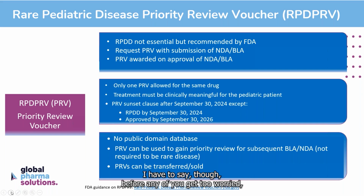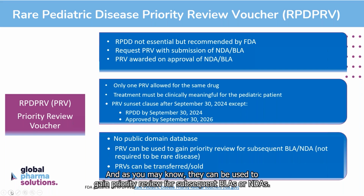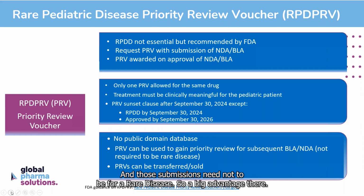I have to say though, before any of you get too worried, those sunset clauses have been in place for around 10 years now since the vouchers have been available, and these clauses have been extended. So it's good to keep an eye on this. It's not clear when those clauses will actually be enacted, but at the moment the sunset clause is in place till September 30th. Once again, there are no public domain databases for these vouchers, and as you may know, they can be used to gain priority review for subsequent BLAs or NDAs, and those submissions need not be for a rare disease, so a big advantage there.